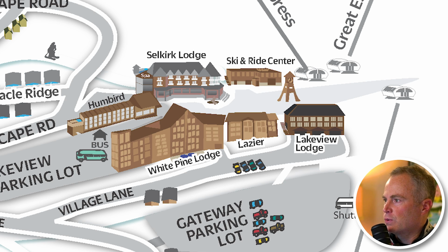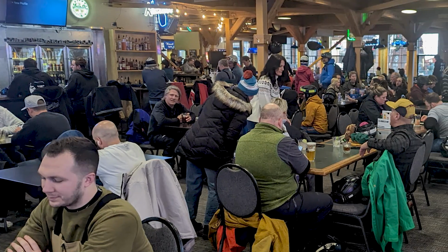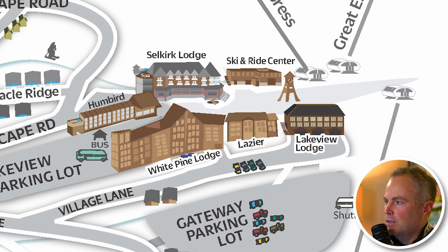Then you have the Lakeview Lodge, you have Cabinet Mountain Coffee, the Lakeview Cafe, Sam's Alley Pizza, and Taps Bar. Taps Bar is kind of the main gathering place. After you go skiing, there's usually a band in there from about 3 o'clock to 5 o'clock. It's a good time if you hit it right.